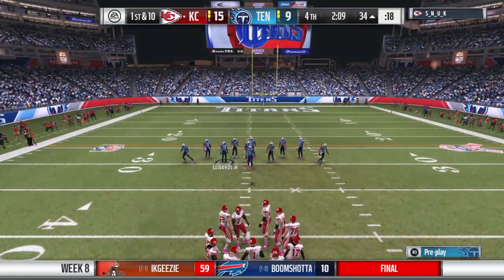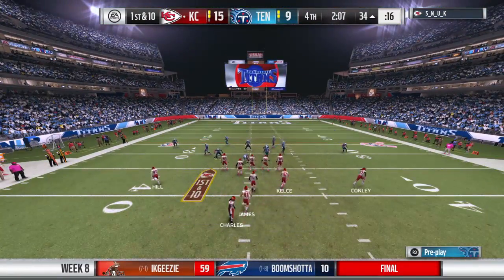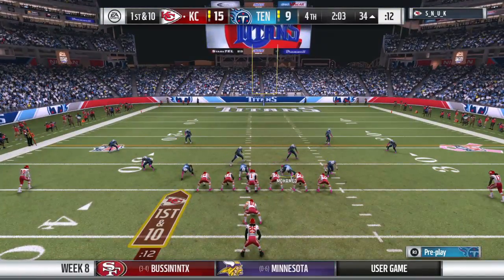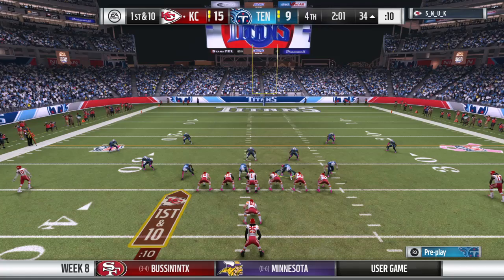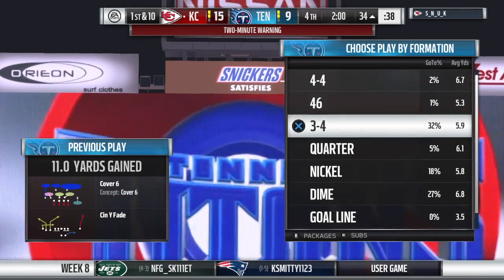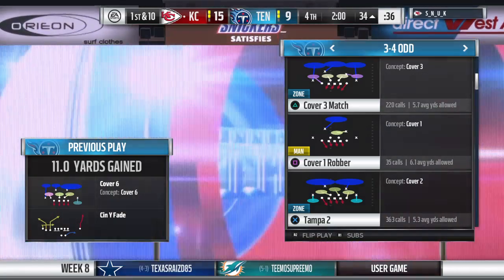Getting late here in the fourth, and if this team has any chance to win this football game, their defense obviously needs a stop here. Come on, let's go. 38. Time for a break. We'll come back for the electrifying conclusion after this.